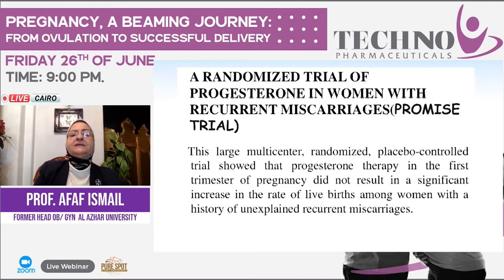There is another trial of progesterone in women with recurrent miscarriage, the PROMISE trial and the PRISM trial. This PROMISE trial, a large multi-center randomized placebo-controlled trial, showed that progesterone therapy in the first trimester of pregnancy didn't result in a significant increase in the rate of live births among women with a history of unexplained recurrent miscarriage.